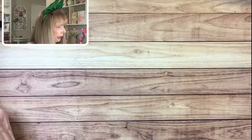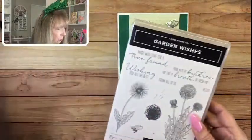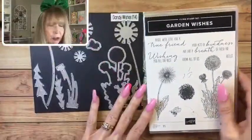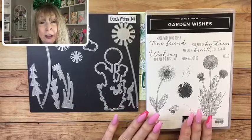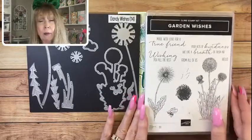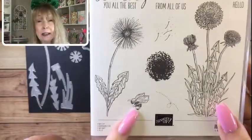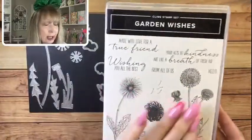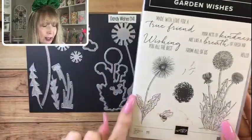Beautiful. So today we are going to use shaded spruce and soft sea foam, and this is the card we're going to make today. We are going to use the Garden Wishes bundle because this is one of the 20% off bundles, and I think it's so beautiful. There's so much that we can do with it. We're just going to do a little bit with it today. One thing I especially love is that it has a little bee. It took me a while to see that, but it has a little bee, and these are such gorgeous good sentiments and great flowers.